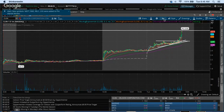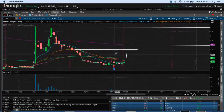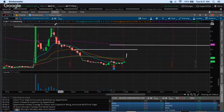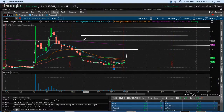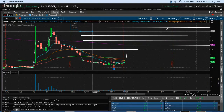So let's look at the daily chart. The daily chart shows there's going to be potential resistance here at $3.50, as you're seeing right now. After $3.50, there's potential resistance at $4. Then after $4, it really goes all the way up to about $5, every whole dollar mark. This is really all your potential resistance points on this stock. Everywhere there's a line is a potential resistance spot, most commonly.